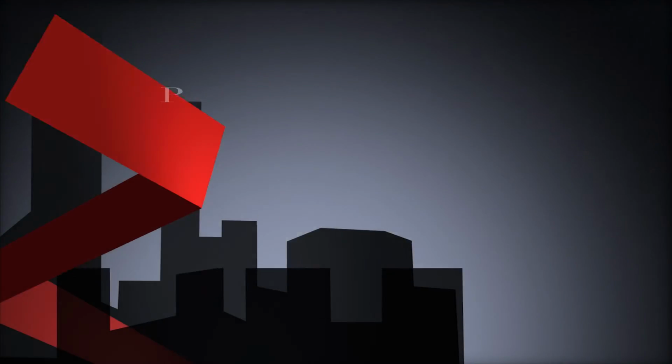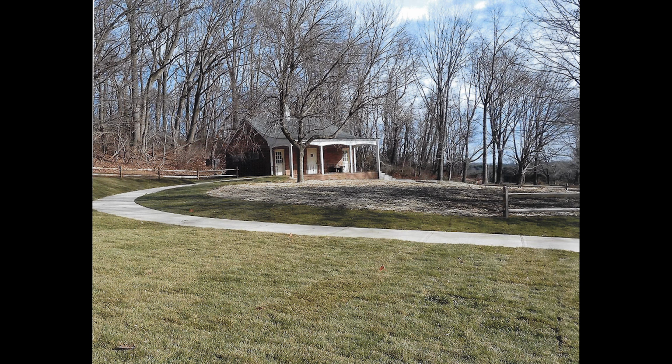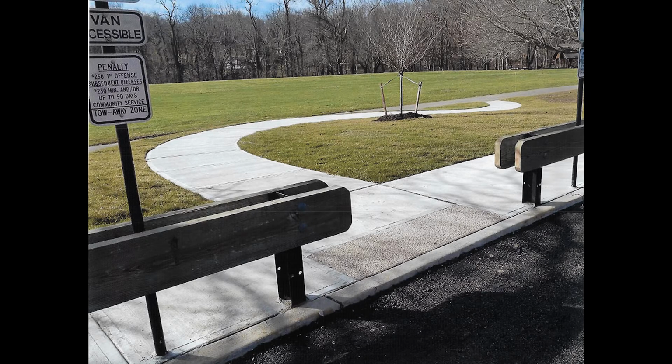The Merit Award winner for parks this year is the concrete walkways and site work at Forest Edge area, Homedale Park, New Jersey. Homedale Park, located at Longstreet Road in Homedale Township, is one of Monmouth County's busiest parks, with nearly 1 million visitors annually. The 565 acres regional park hosts a variety of recreation opportunities. The Forest Edge area of the park includes group picnic facilities, a playground, and links to a paved recreation trail.